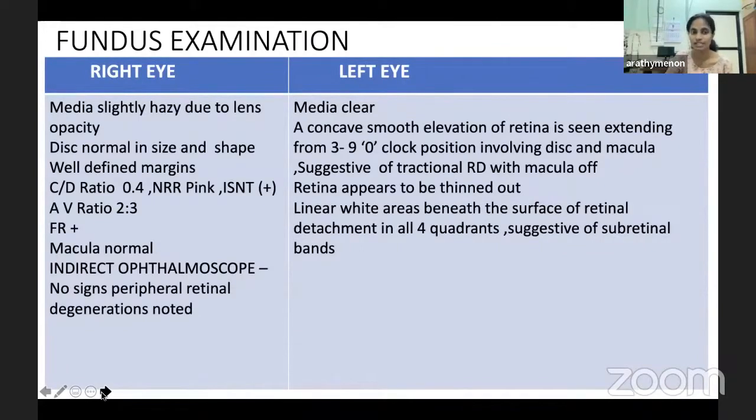Disc normal in size and shape with well-defined margins. Cup disc ratio is 0.4. Neuroretinal rim is pink with ISNT rule obeyed. Arteriovenous ratio is 2:3. Foveal reflex is present. Macula normal. With the indirect ophthalmoscope, no signs of peripheral retinal degenerations noted.